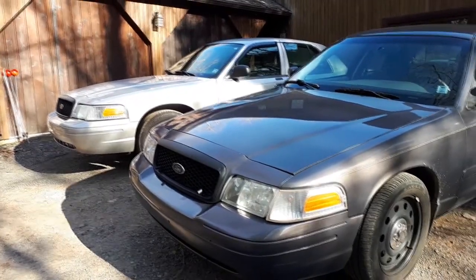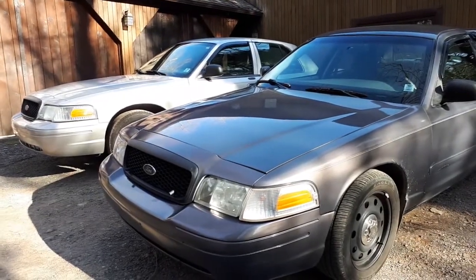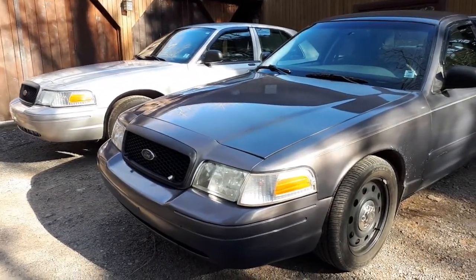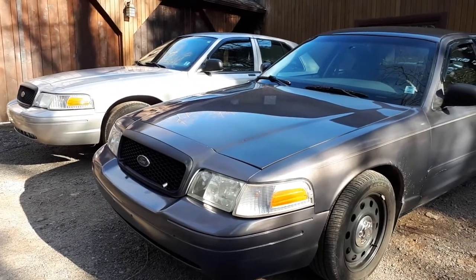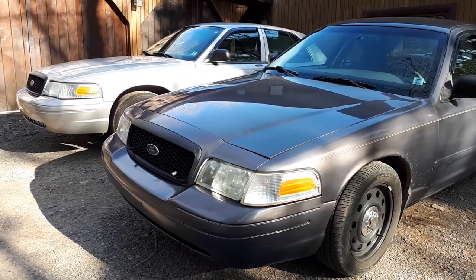So, like I said, guys, these right here in front of you are probably about as close as two cars to each other as you're going to find. Exact same year, built within 1 month of each other. And the mileage isn't that far off between the two either.